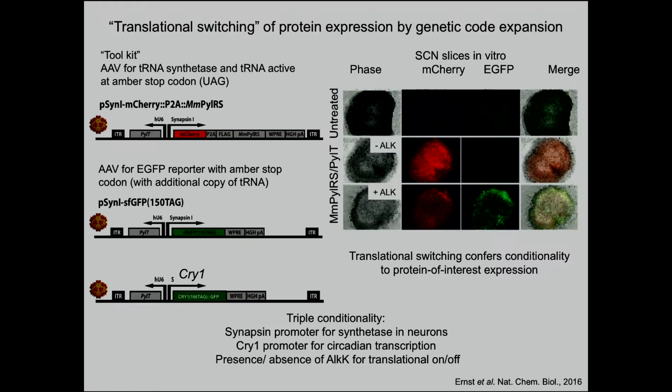Let's do it now with cryptochrome. So replacing the GFP with the Cry1 EGFP construct which you saw previously, but now that construct has within the Cry1 coding sequence the AMBER stop codon. And of course, it's now driven by the Cry1 promoter rather than the synapsin promoter. So we now have triple conditionality here.